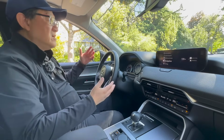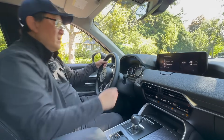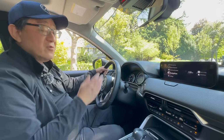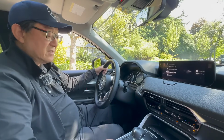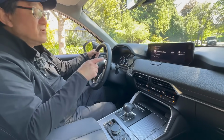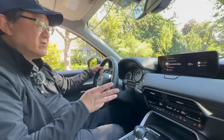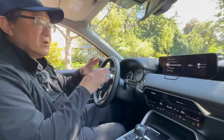But you know what? At the end of the day, it doesn't make sense to have a part touch panel. You really want a full touch panel. So if this was a little bit closer to me and it was fully touch, then it would be as good as the Toyota Grand Highlander. But because this is partly touch and a little bit awkward to navigate using my control here, I'm going to say that in terms of functionality of the interior, the Grand Highlander is a bit easier and a little bit better than the Mazda. But once again, in terms of quality, the two are definitely a tie.